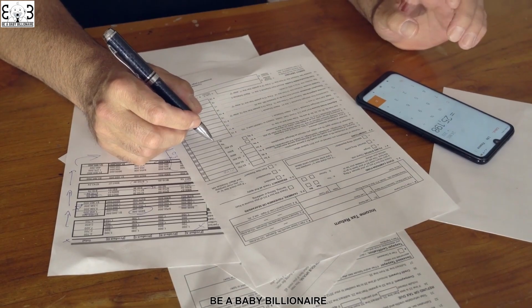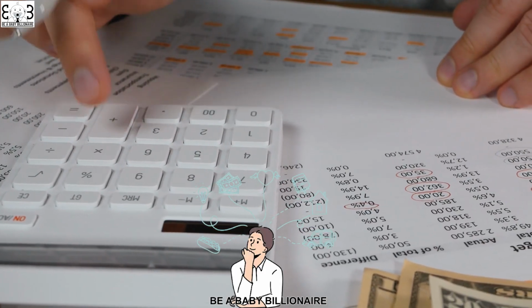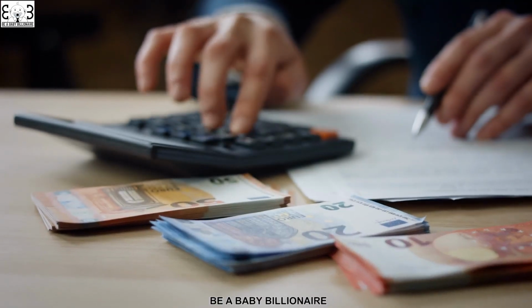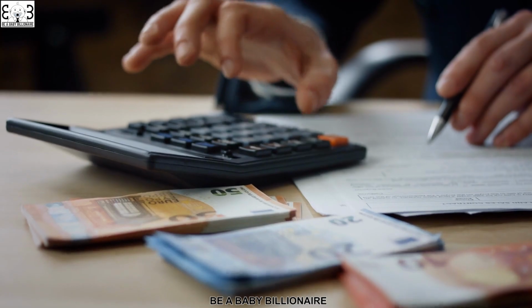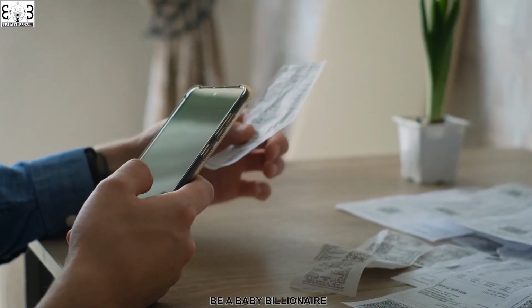In 2021, the average American household spent around $61,334 annually. Managing these expenses is key to financial stability. By tracking them, you can identify areas where you might overspend. Plus, for businesses, some expenses can be tax-deductible, which can help lower the tax bill.